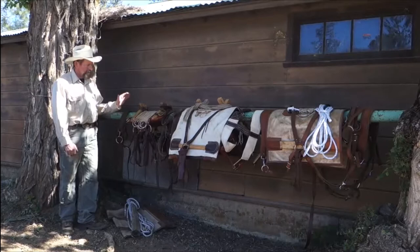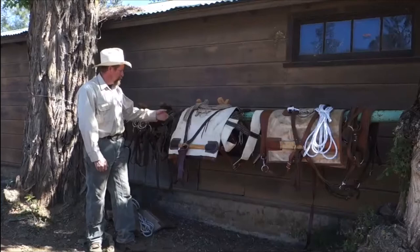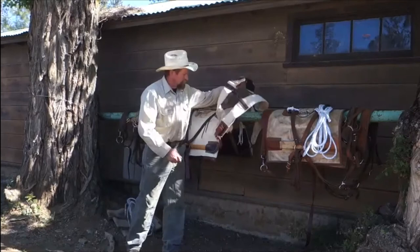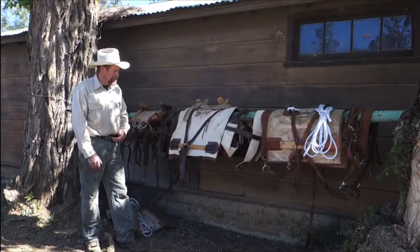So the Salmon River sawbuck is a little bit different variety, similar tree, but quite a bit different saddle. You see it's got a lot more canvas on it. The breast collar and this double breeching trooper combination have quite a bit of canvas in them. It makes them a little bit lighter. They're also often used in pretty hot countries, so it might help with breathability. Just makes them a little bit easier on the animal.